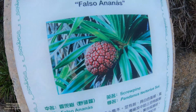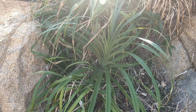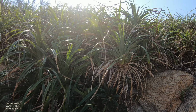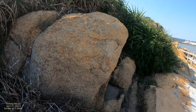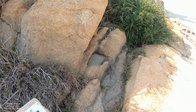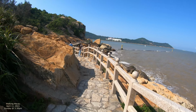It's another one. I'm gonna guess this one. Looks like the aloe plant, but there's a ton of them all over the place in here, so let's see what it is. Yeah, definitely looks like it. Falso ananas. Okay, let's keep on walking.